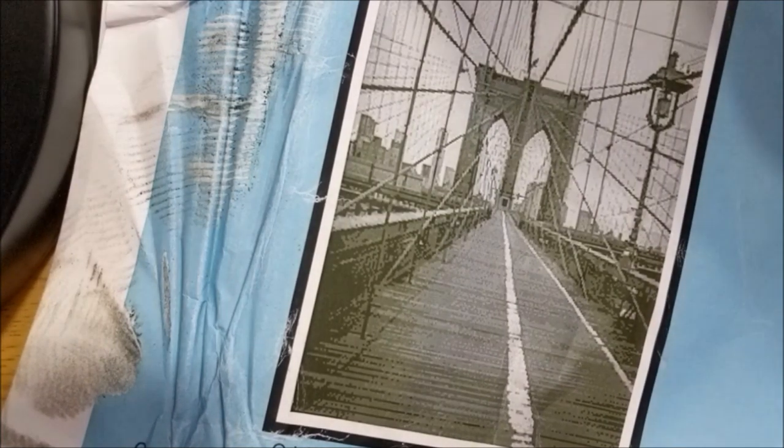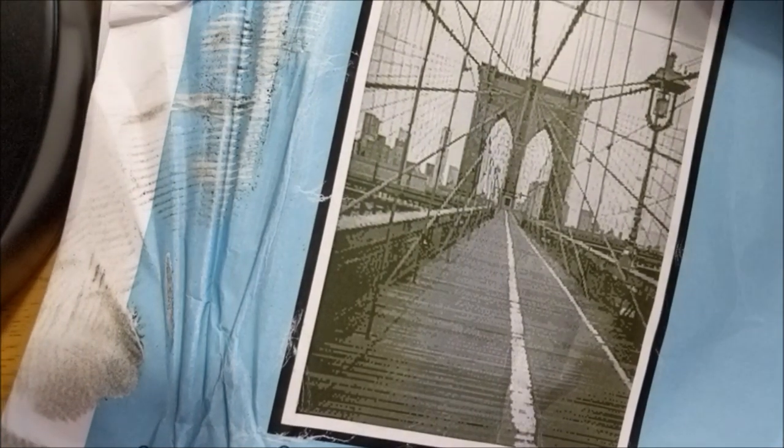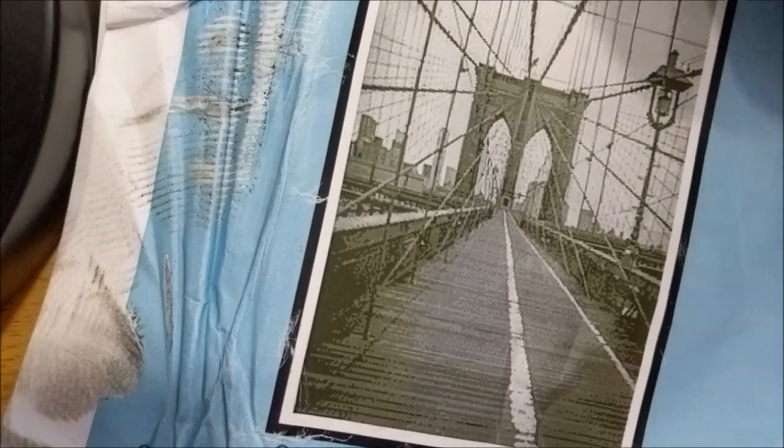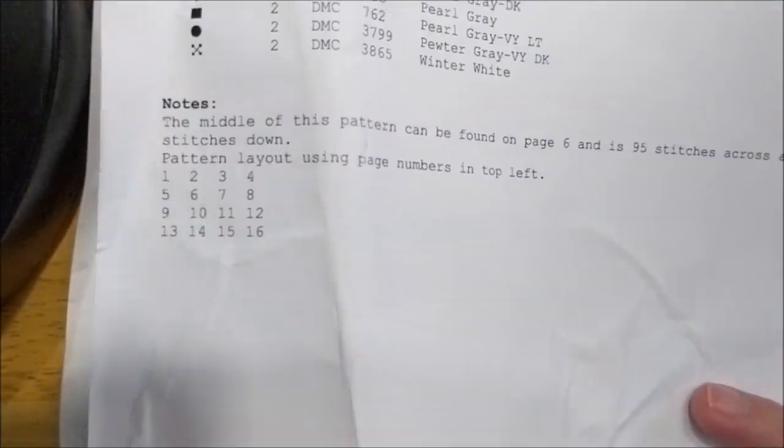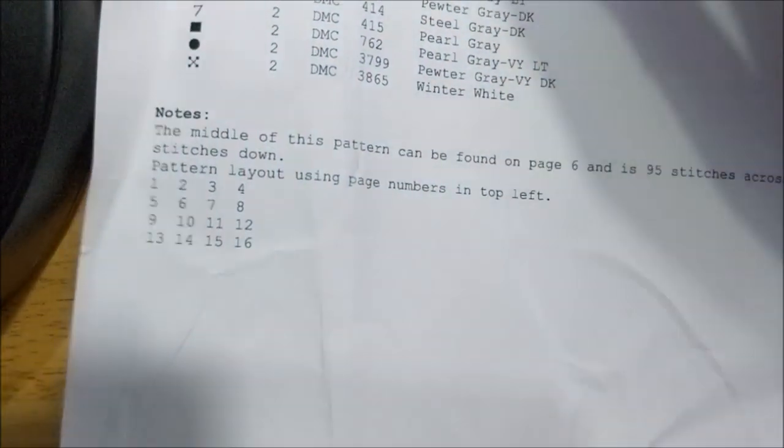I know it's not because it doesn't have the color scheme. So that's got to be here somewhere. Ding, ding, ding. It's got to be on the last page. Yay, there it is. Phew! I'm going to have to iron these pages.